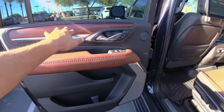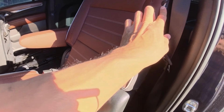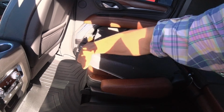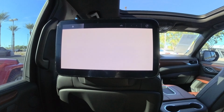Of course, you got the nice little luxurious trim and everything that still carries out throughout the entire vehicle. You got the nice brown seats with the little white trim and everything, and the little topographical map details on there. Very nice. And then when you hop right here, look at the back seat. You got Hulu, YouTube, YouTube Kids.